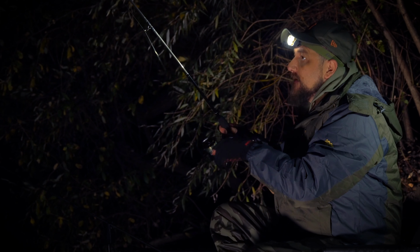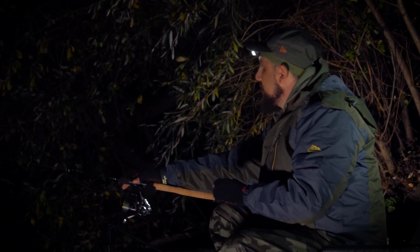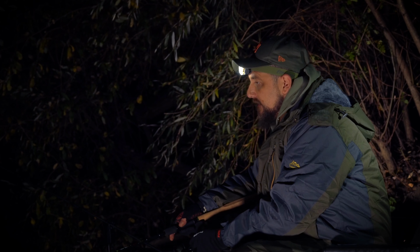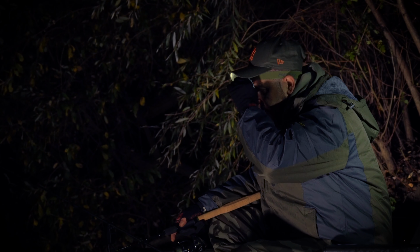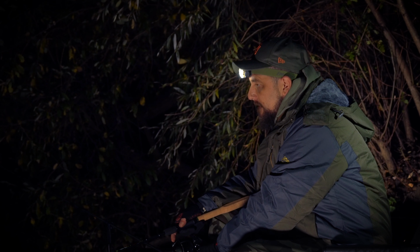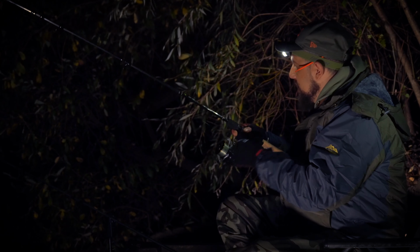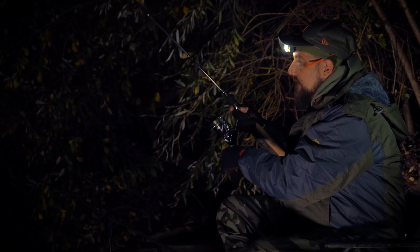Let's slap this back out there and crack on with what we were doing. Of course, the trouble I've got now is it's a little bit difficult to actually see where I'm chucking it. I just need to, okay, I'll just about see that. I'm going to see if I've got a starlight adapter that will fit on the end of here.